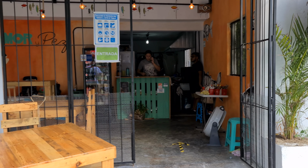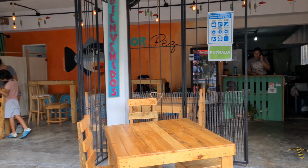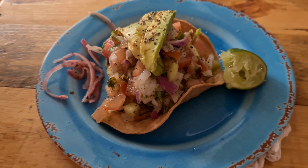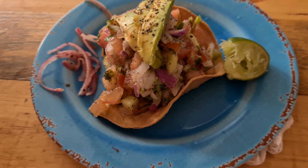One is called Amor y Pez, or Love and Fish, and the other one I think is just called Blue. And they both serve really good fish and chips, ceviche, shrimp tacos, shrimp tostadas, all kinds of stuff like that, and pretty good price.